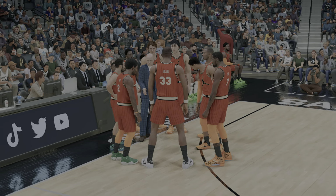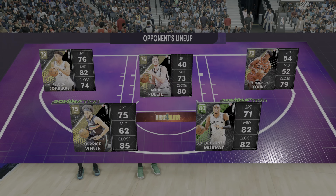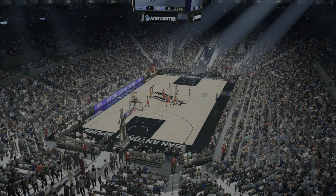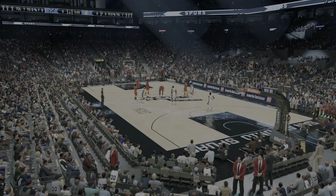So with Kobe sitting on the bench, this is the group Mike Malone has right now. Abdul-Jabbar is out there with Durant. Then it's Josh Hart. Then it's Kyrie Irving. And it's Campazzo in at the point. And for the Spurs, the guard pair, Murray and White. Keldon Johnson is out there with Young, and it's Poeltl in at the five down low.